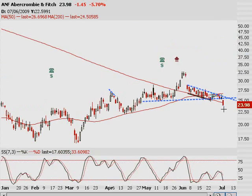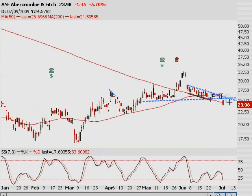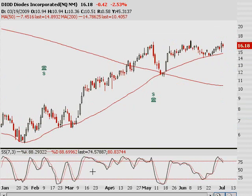If you want to look at head and shoulders, I like this collapse we saw in Abercrombie & Fitch on Friday. Retail has been pretty schizophrenic, so if we see a big pop in these stocks and Abercrombie & Fitch jumps back up to about 25, I think you've got to buy some puts there. Let's look at a couple others.